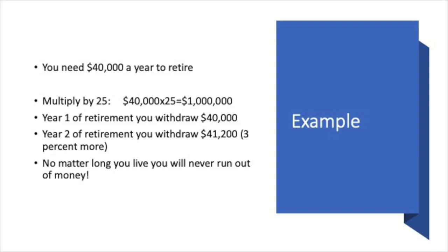So if you have $1 million invested in stocks, let's say you have it all in an S&P 500 ETF, and every single year you pull out $40,000 and you never stop for the rest of your life, no matter how old you live, that retirement portfolio will continue to fund your lifestyle.